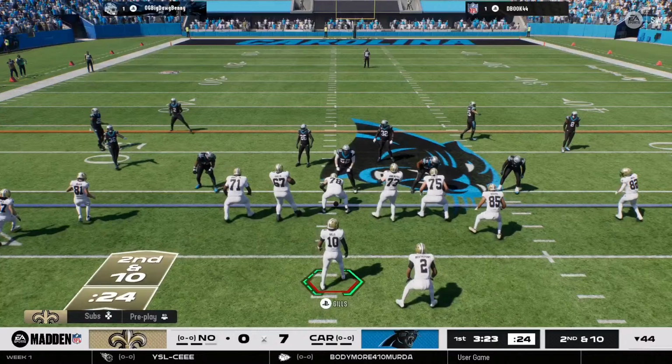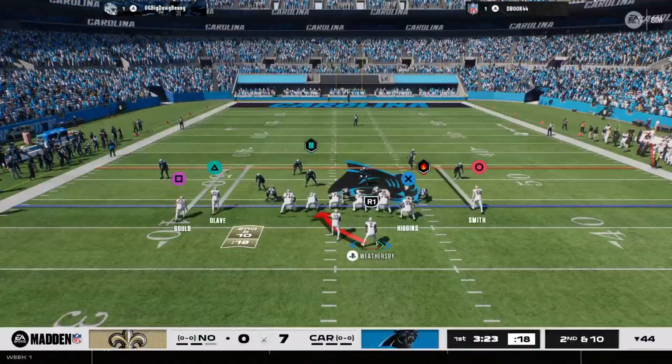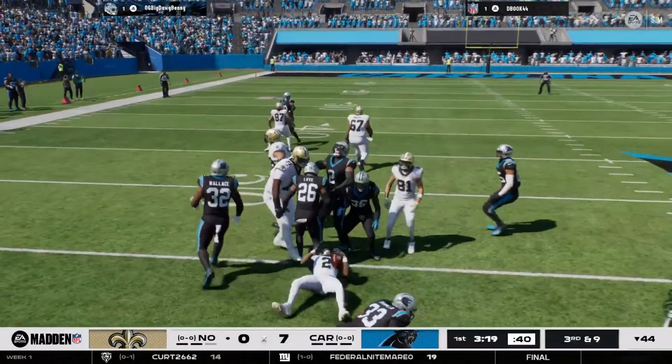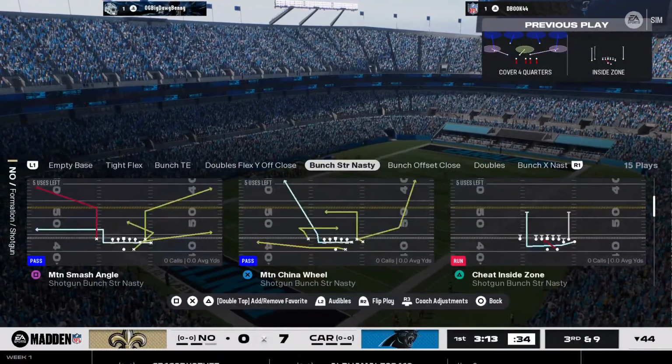We'll try again. It's 2nd and 10. Cowboy 80. Working from the shotgun. He'll hand this one off. And not much there. Good defense. Held to no gain. 44-yard line.